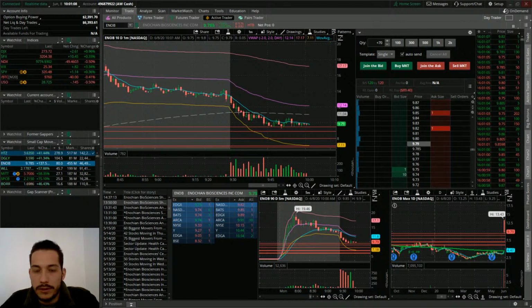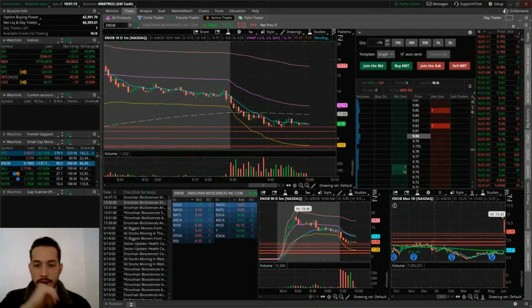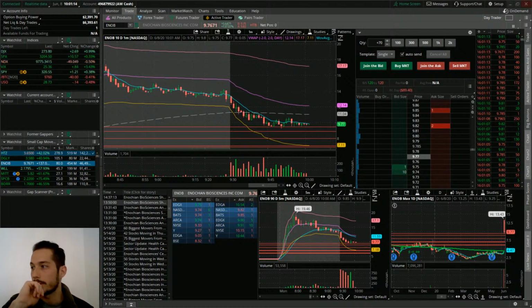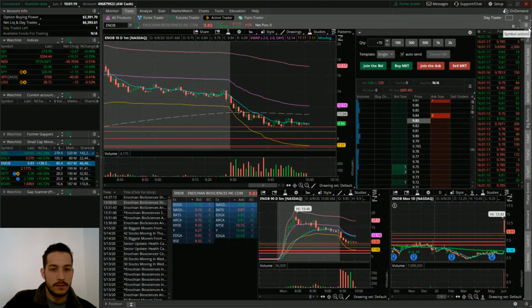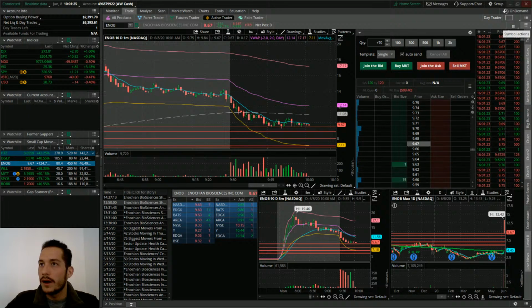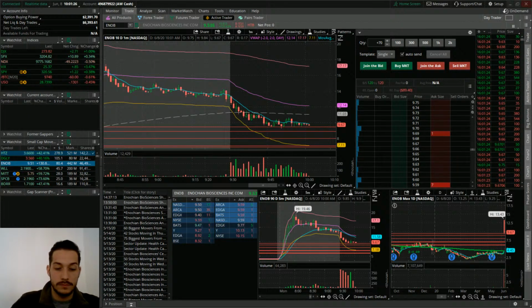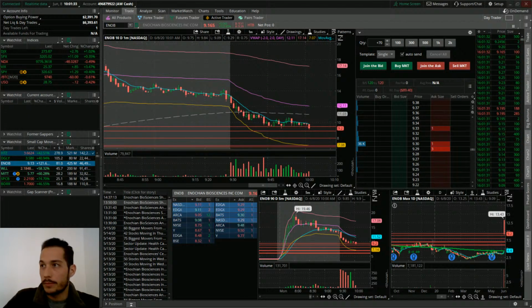Looks like a little bit of a triple bottom on ENOB. What I'm waiting for is maybe a confirmation that this triple bottom is going to hold a little bit better. GGLI? Uh-oh, ENOB. Another pullback here.